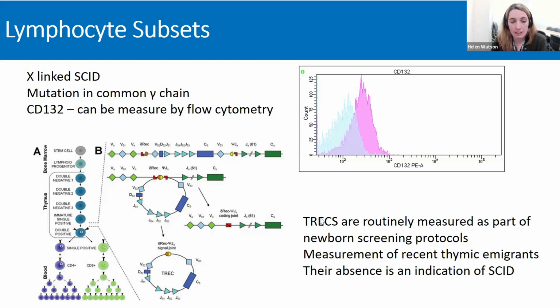And then another assay that you can do by flow, which is related to SCID, is for the common gamma chain. You can measure that by flow. In X-linked SCID, that is common gamma chain deficient, they're essentially absent for that. So it's quite useful. It's a very quick, easy screen to confirm what is a suspected diagnosis.